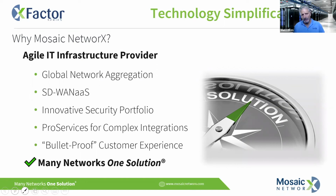The point here is why Mosaic Networks? I think from our perspective, the answer is pretty simple. We're delivering all of this in a highly orchestrated single vendor solution across those 3 critical strategic IT services: global network aggregation, fully managed SD-WAN as a service across the 3 platforms that Bill and Justin talked about today, along with an innovative security portfolio and pro services for complex integrations.